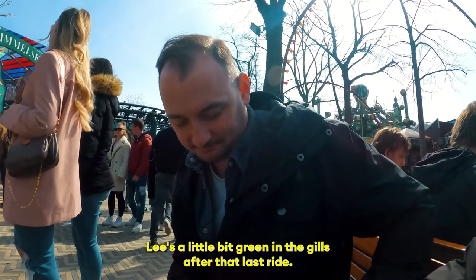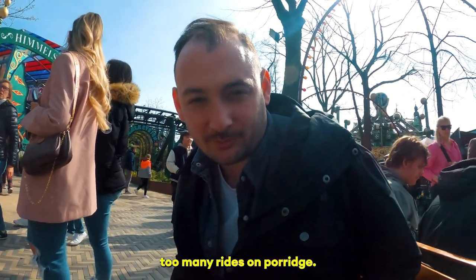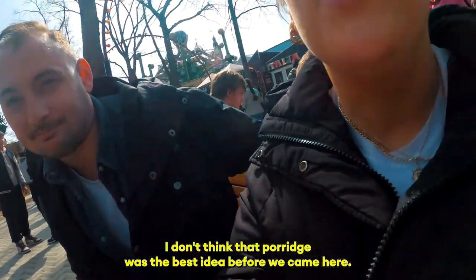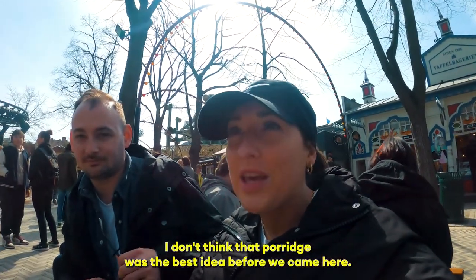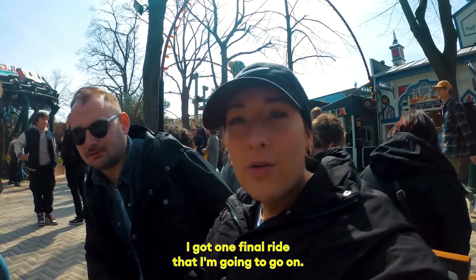Lee's a little bit green in the gills after that last ride. Too many rides on porridge. Yeah, I don't think that porridge was the best ride here before we came here. I just feel dizzy. But I've got one final ride that I'm going to go on.